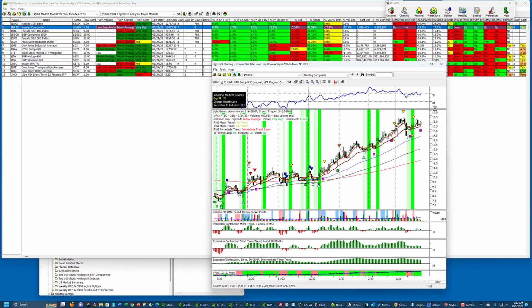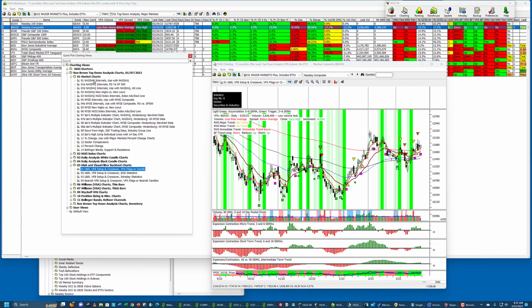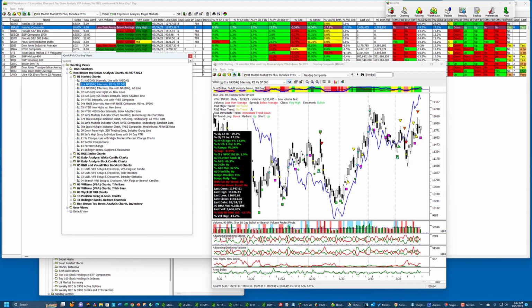I'll bring it up. And then I need to go to my charts. I go to market charts. I'm going to use the 1B with the AD line. But before I do that, let's use 1A. And this compares the Nasdaq comp to the S&P, and when it's going up, it's outperforming. You can see most of the week it outperformed, but we had a little pullback on Friday, so the S&P actually outperformed the Nasdaq on this day.